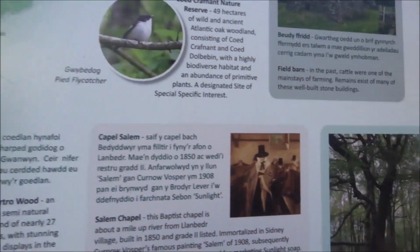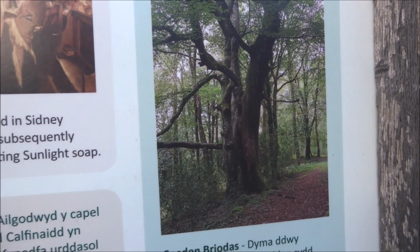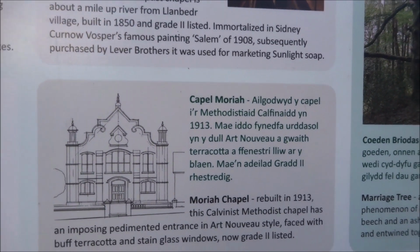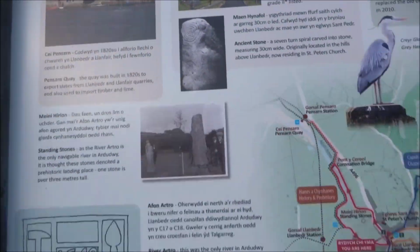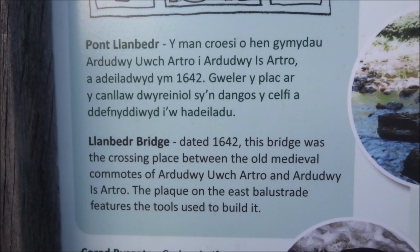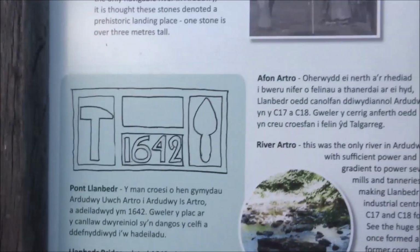And there's the marriage tree. There's that chapel, Capel Maria, 1890. Oh, Pont Llanbedr. Yeah, that's interesting. 1642.